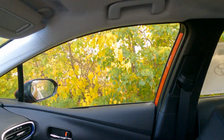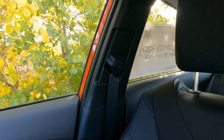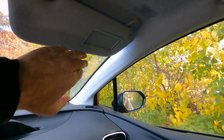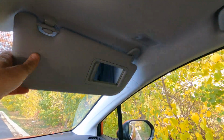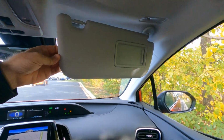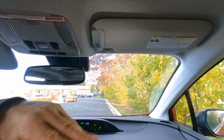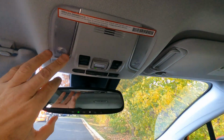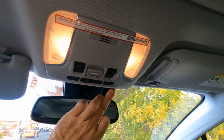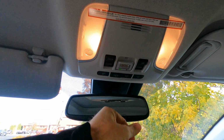Up on the headliner, we've got passenger assist grip here. We've got height adjustable seat belts, height adjustable headrest, lighted vanity mirror up top. That's going to be on both front driver and passenger, and then we do have visor extensions for the front driver and front passenger. Overhead lighting is LED lights, so if you want to turn those on, switches are right here. Power moonroof controls, safety connect is here.